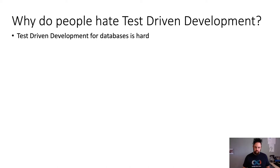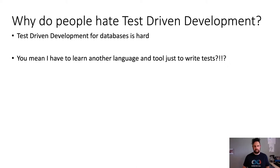What are you going to do? Allow your clients to be your tester? No client ever wants to be a tester. The other argument is, wait a second, I have to learn C# and tooling and all this just to write tests? No. You can use tSQLt or SQL Test, or you can even use SQL Server Data Tools and write in, wait for it, T-SQL. You don't have to learn another language. You can write natively in T-SQL.